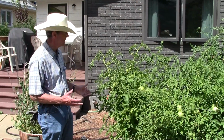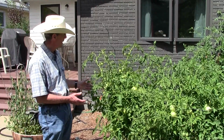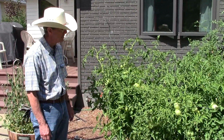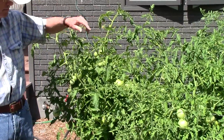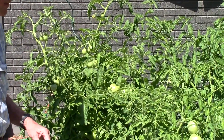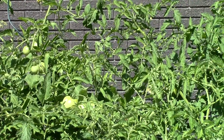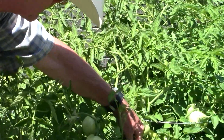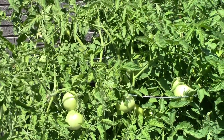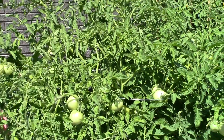Okay, so what we did is we got starters from the club, of course, and Don Mathra had given me a couple of early girls, so that's what these two plants are down here on this end. Carol brought home some heirloom tomatoes from the library one day. And that's what you see here. These two plants, this one and this plant, these are heirloom plants. And, well, this one has one tomato on it.